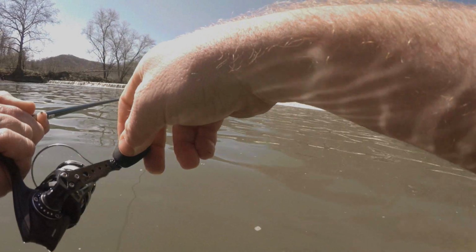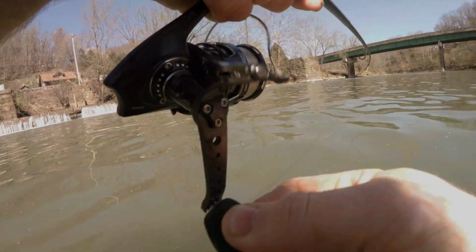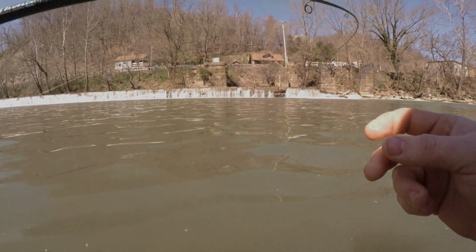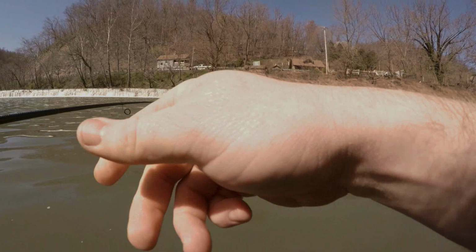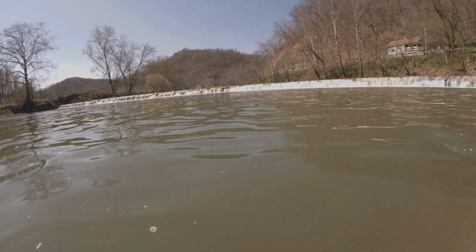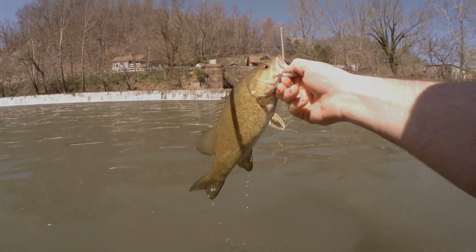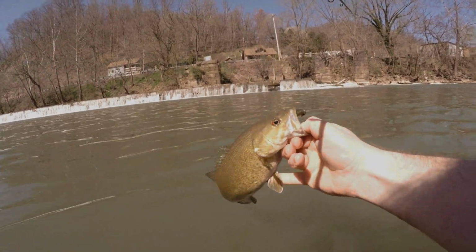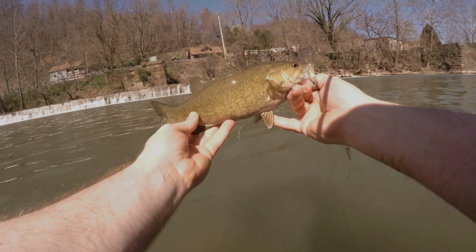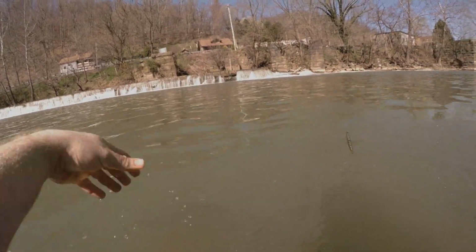I don't know how big this one is. I haven't seen it yet. It's coming right at me. About the same size as the first one. Nice. A nice one, not too bad. Chunky, chunky. Nice fish.